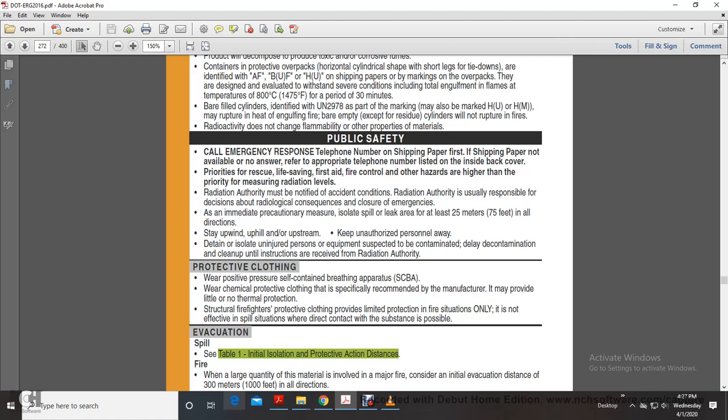As an immediate precautionary measure, isolate the spill or leak area for up to 75 feet in all directions. Stay upwind, uphill, and upstream. Keep unauthorized personnel away. Detain and isolate uninjured persons. Equipment suspected to be contaminated: delay decontamination and cleanup until instructions are received from the radiation authority.